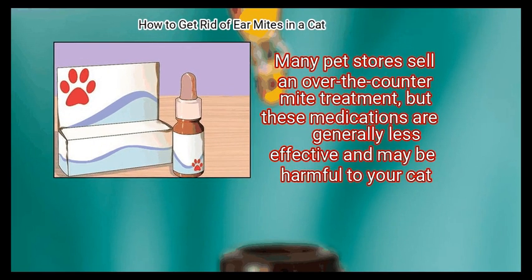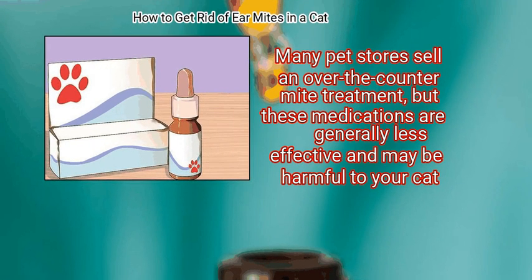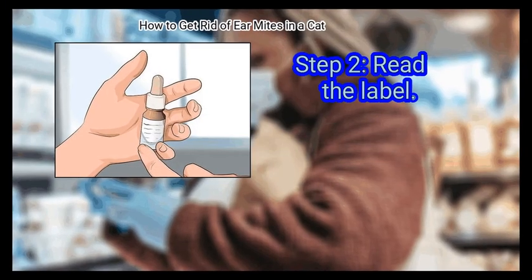Many pet stores sell an over-the-counter mite treatment, but these medications are generally less effective and may be harmful to your cat. It is advisable to use only the medication your vet recommends. Step 2. Read the label.